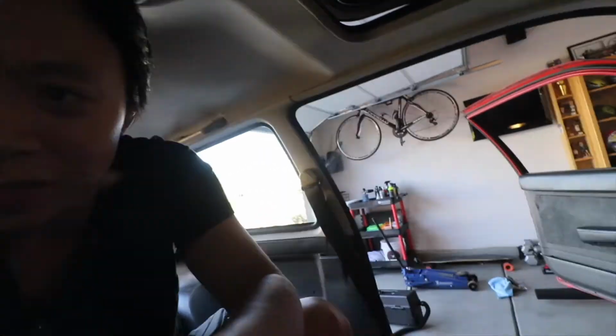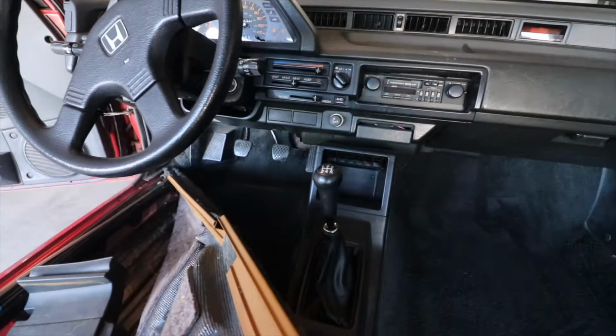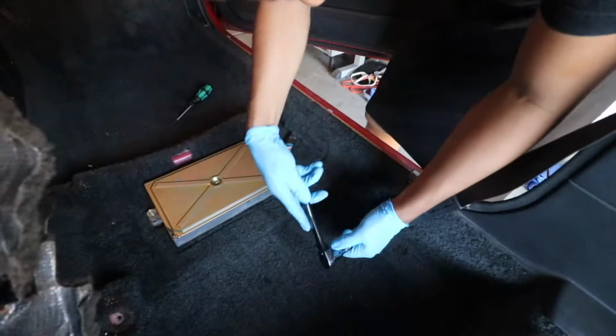Even the windows. Check this out. You have to roll down the windows. Manual transmission, stick shift. What else is manual? The car locks. Yep, manual locks. All right, he found his wrench.